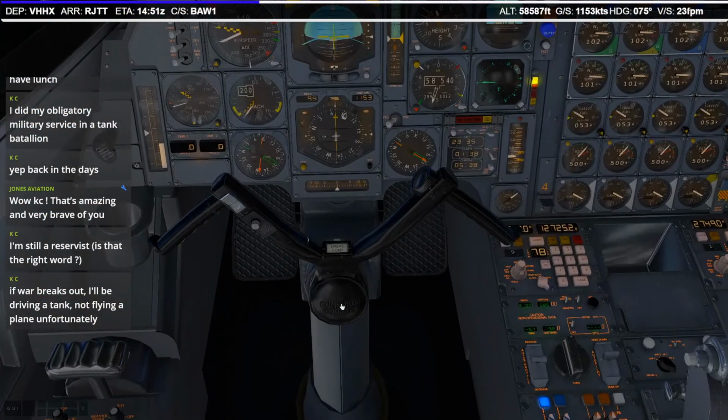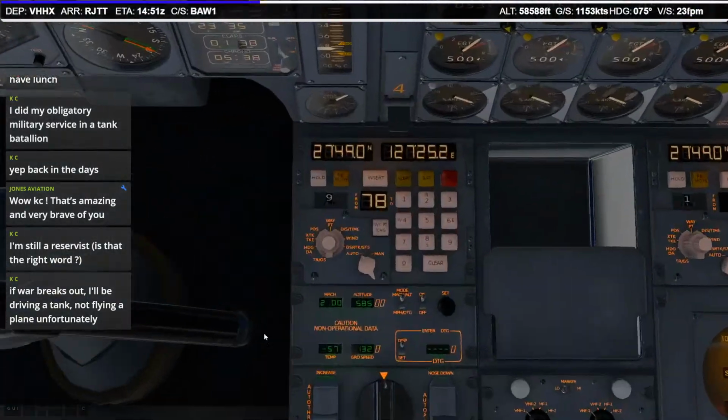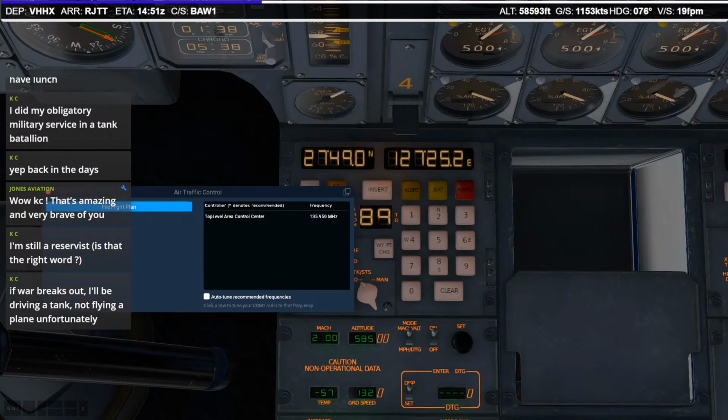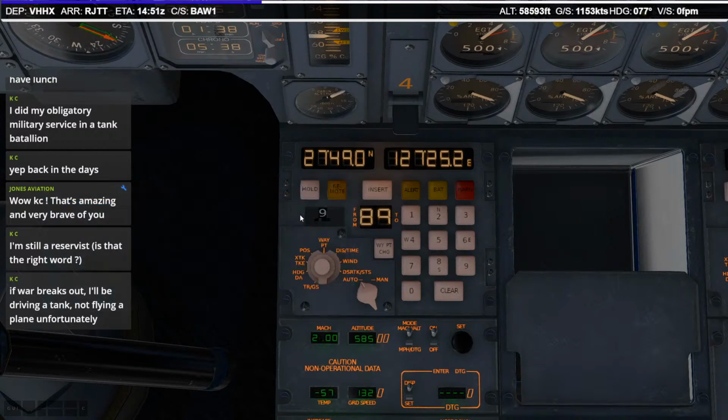Passing away from 7 to 8, wow, okay. We need to do some programming. Still reverse this? Yeah. Before breaks out, John too. Yeah, I suppose that is unfortunate. But tanks are quite cool, I suppose.